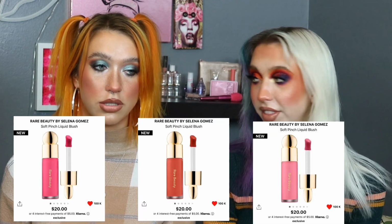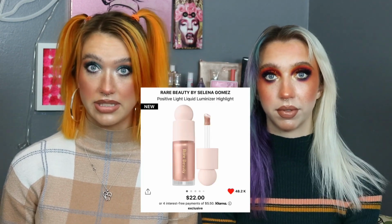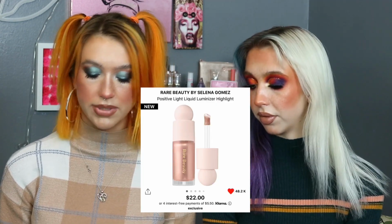The way I want these stupid Rare Beauty blushes, I can't get them out of my mind. Ever since Rare Beauty launched, I would like to try a lot of things from the line, TBH. I really want to try the Liquid Luminizer in the shade Mesmerize specifically. But the blushes, the ones that I have saved are Happy, Love, and Lucky. Like a hot pink, a terracotta, and a cool pink.